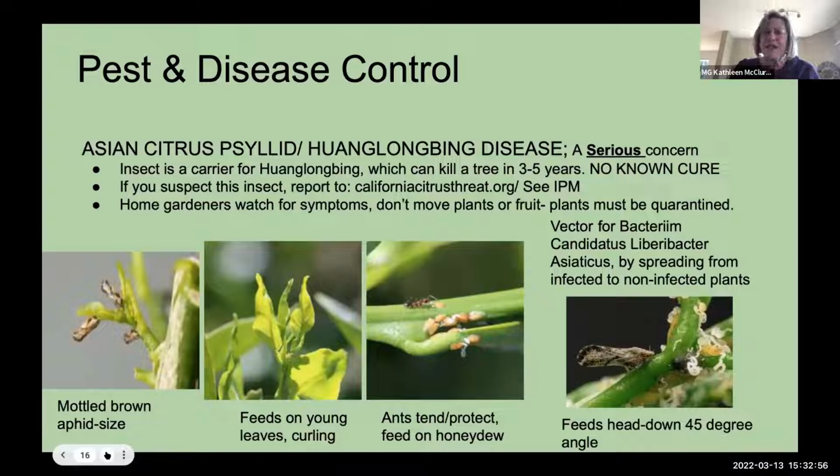It's the one that's a little more challenging and is a serious disease now for our area. This little insect you see on the lower right looks like a little brown moth. It's about the size of an aphid. And they tend to suck the leaves just like this at a 45-degree angle. So that's distinct from most other insects you'll find on a citrus tree. We haven't found them in our area in Napa just yet.